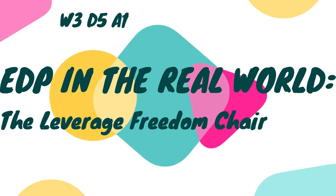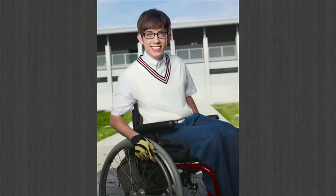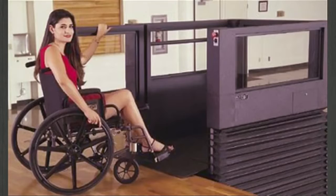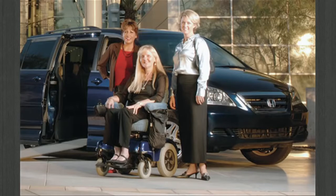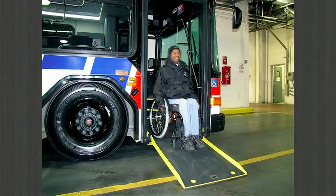Living with a physical disability isn't easy anywhere in the world. But if you live in a country like the United States, there are certain appurtenances available to you that do make life easier. So if you're in a building, you can take an elevator. If you're crossing the street, you have sidewalk cutouts. And if you have to travel some distance farther than you can do under your own power, there are accessible vehicles. And if you can't afford one of those, there's accessible public transportation.